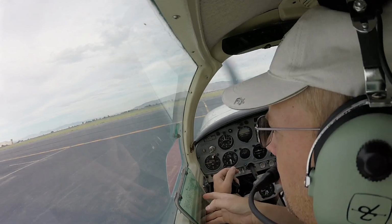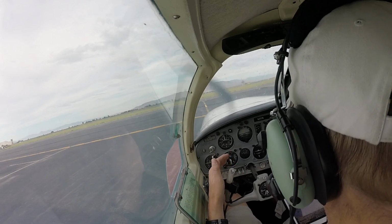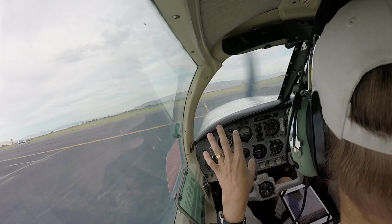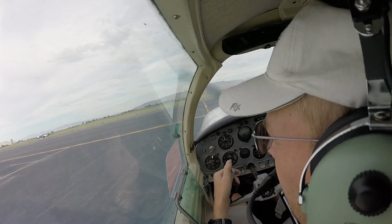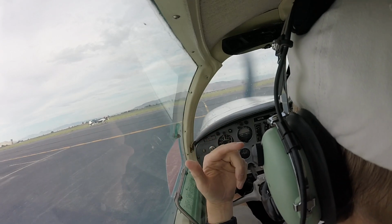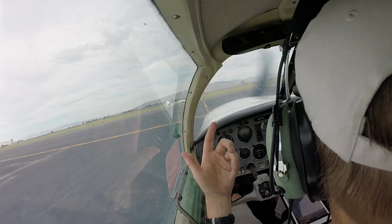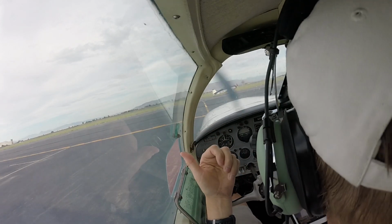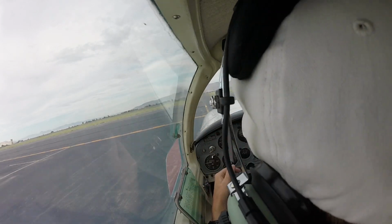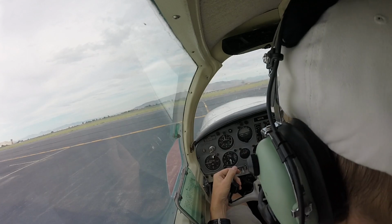Little tail wheel. Wow, I'm jealous. One day. All right, so this is what I struggle with more than anything, is the radio. I've been doing better flying from here lately. All right, so Provo Ground, Mooney 2577 Whiskey is at north ramp, ready to taxi for southbound departure. Yeah, perfect. With information Quebec. Well, if you didn't already say that. Yeah, I didn't. All right.